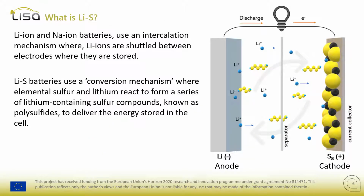So what is lithium sulfur? Lithium ion batteries use an intercalation mechanism where basically the lithium ions are shuttled between electrodes where they're stored. Lithium sulfur differs because it uses a conversion mechanism where we take elemental sulfur and lithium and they react to form a series of lithium-containing sulfur compounds, which we call polysulfides, and these deliver the energy stored in the cell.